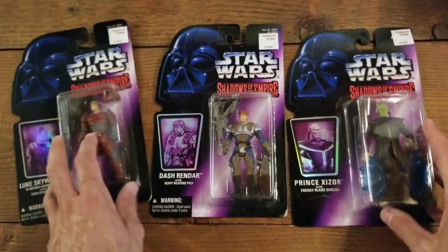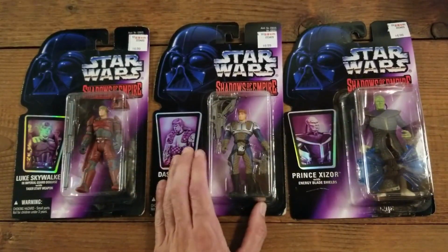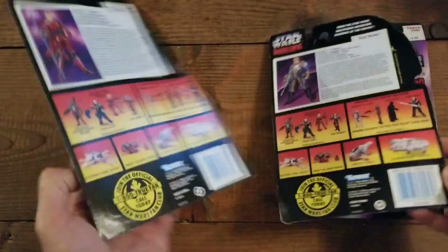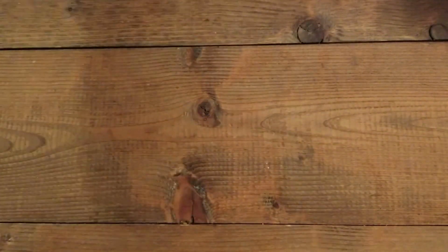But this is great. I don't actually still own these figures. I've long parted ways with them, but these are a lot of fun. I consider this one to be a great steal for sure.